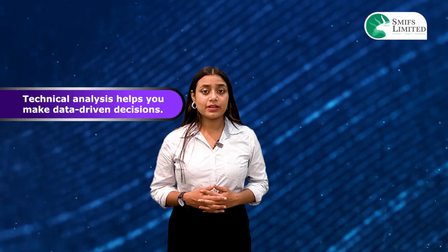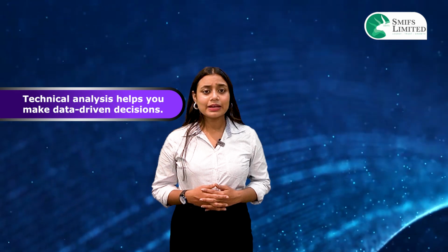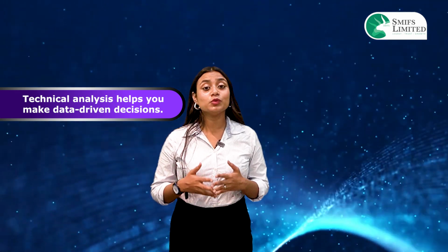Technical analysis helps you make data-driven decisions. Come, let's look at some of the most useful ones. Moving on to the first one, support and resistance levels. These are key price levels where a stock tends to pause or reverse. Buying near support and selling near resistance can be one solid strategy.